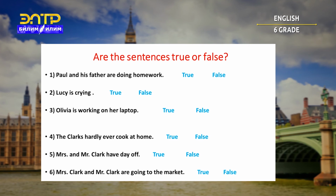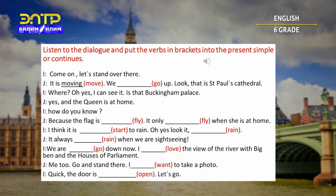Let's check the answers together. Number 1, it's false. Number 2, it's false. Number 3, it's true. Number 4, it's also true. Number 5, it's true. Number 6, it's also true. Good job, students.